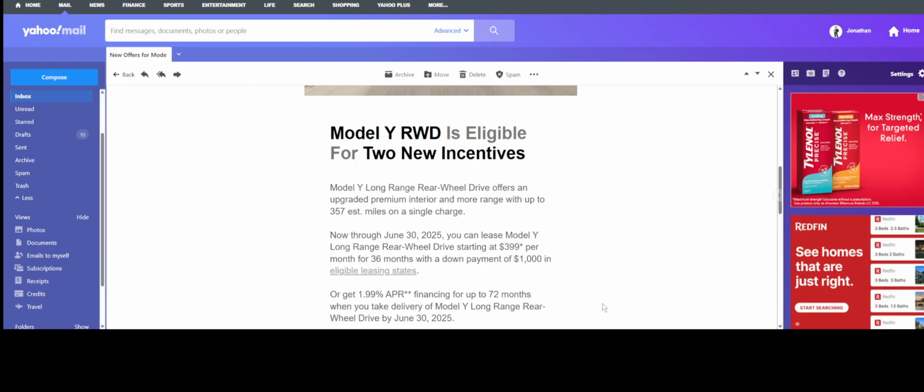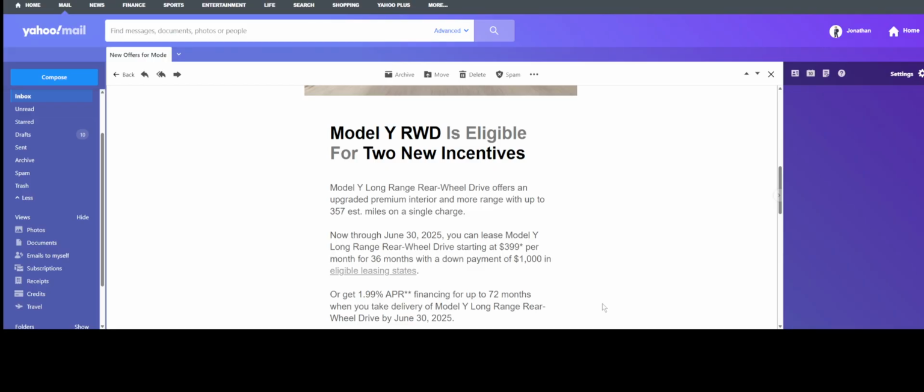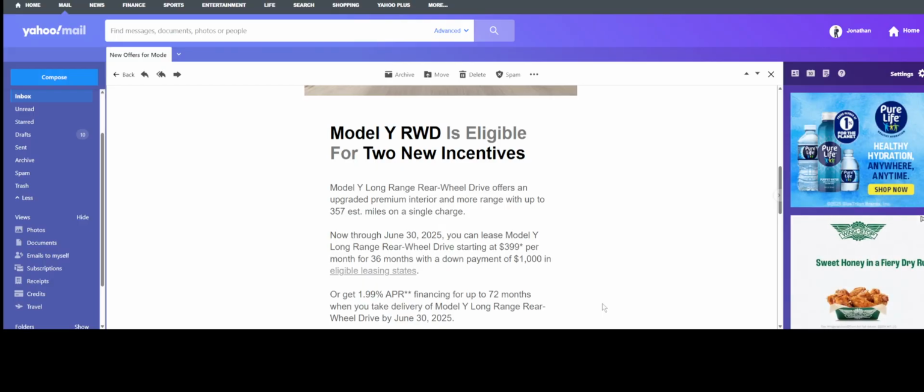In this video, we're just going to be talking about this email that I just received from Tesla and see what kind of deals they're having. So basically you can see Model Y rear-wheel drive is eligible for two new incentives. The Model Y long range rear-wheel drive offers an upgraded premium interior and more range with up to 357 miles estimated on a single charge, which is nice.